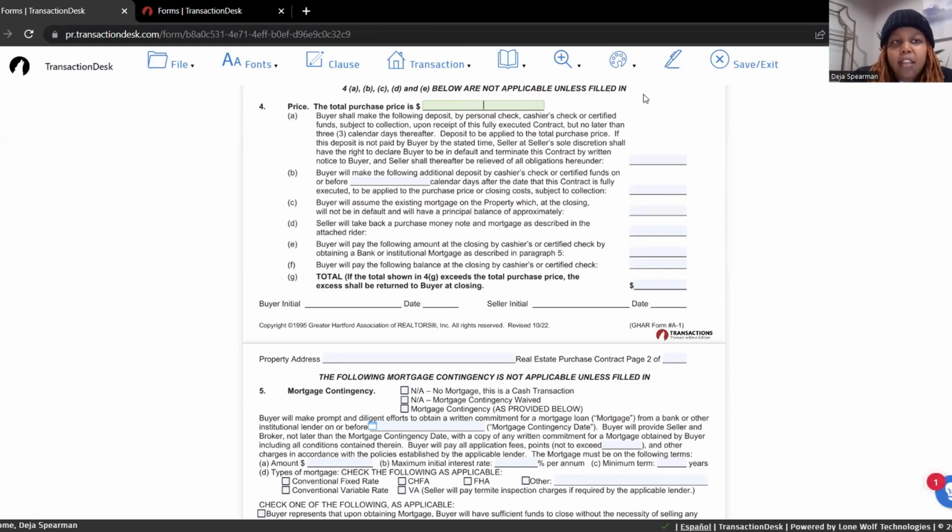So your deposit is basically what you give to show that you're ready and willing to buy this house, while you also do your due diligence. Your due diligence is the inspection, the appraisal, and also market contingency. I'll talk about that more in depth later on in the contract. But your deposit, you hand it to them or mail it within 3 days of this fully executed contract. This contract is fully executed when both parties sign, the buyer and seller.